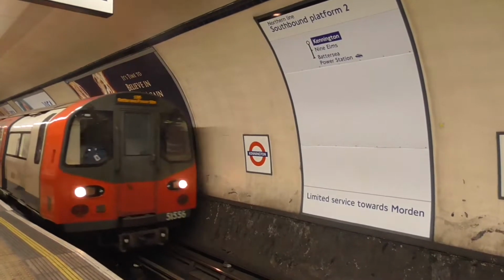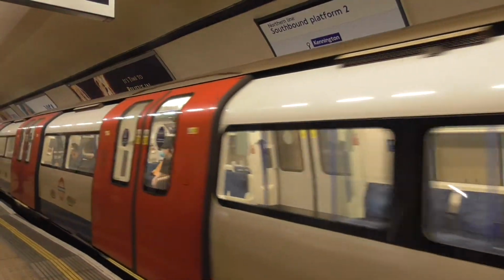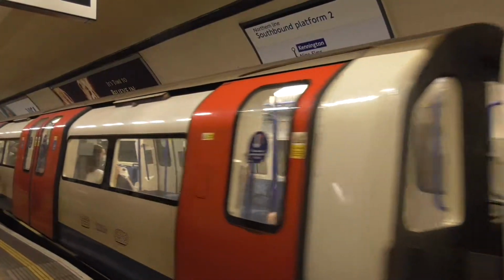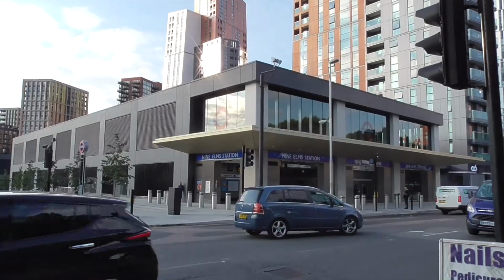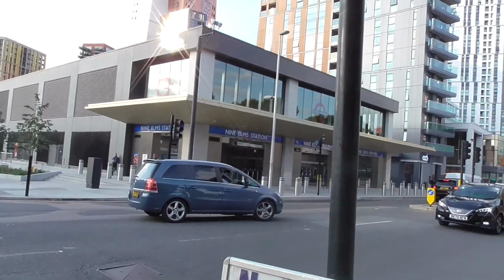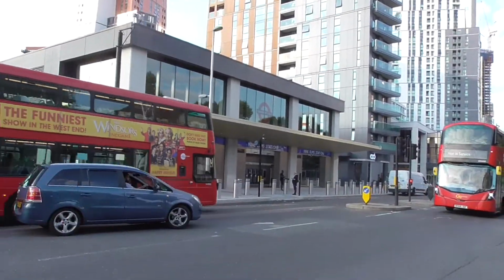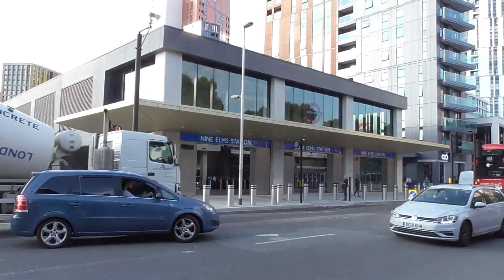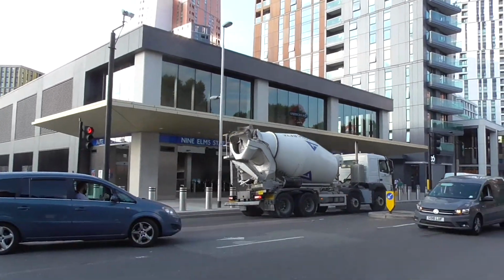The new line is operated as an extension of the Charing Cross branch and includes services direct to the Mill Hill East Hub. The current service pattern on the extension is 6 trains per hour at peak times and 5 trains per hour on the off-peak. Next year, this frequency will double, while the remaining trains of the Charing Cross branch will still terminate at Kennington as before.